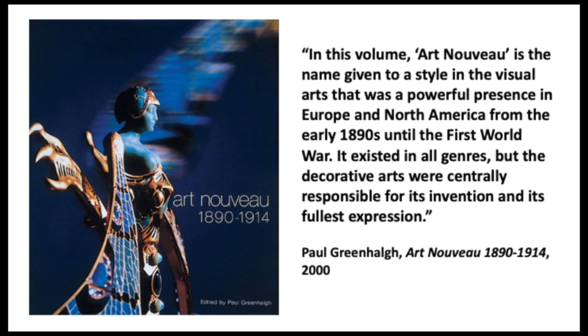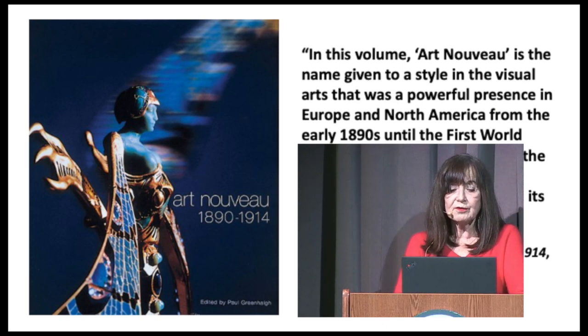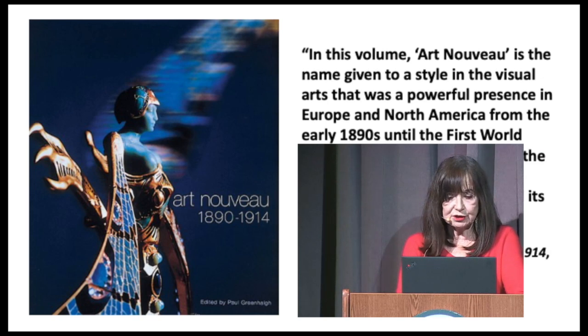The author, who is also the curator of the exposition, wrote, "In this volume, Art Nouveau is the name given to a style in the visual arts that was a powerful presence in Europe and North America from the early 1890s until the First World War. It existed in all genres, but the decorative arts were centrally responsible for its invention and its fullest expression."